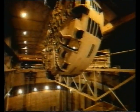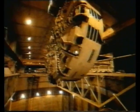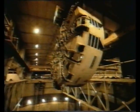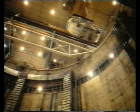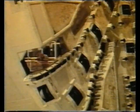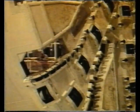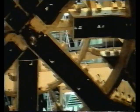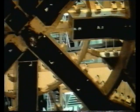In all, 11 tunnel boring machines, or TBMs, were required. Here the components which made up a TBM are being lowered down the shaft at Sangatte. A TBM cost about £8.5 million and weighed about 1,500 tons. It took 3 months to assemble, test and commission one of these machines before it could be set to work tunnelling.